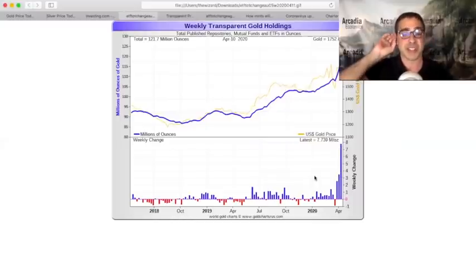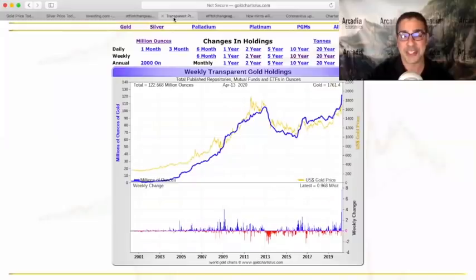And I was curious, this chart goes back to 2017, but fortunately we have the chart here all the way back to 2001. So the amount of gold that was just added in here is by far almost double the previous peak. So not a surprise that you see the gold price rallying quite a bit.